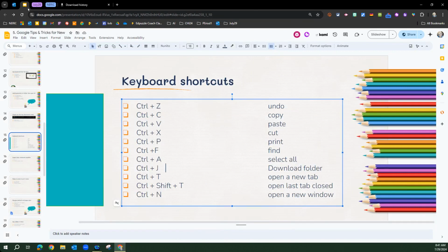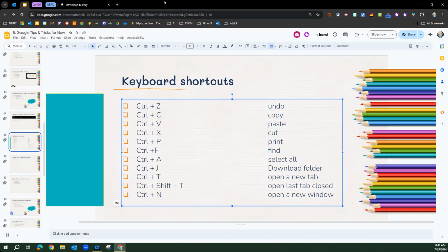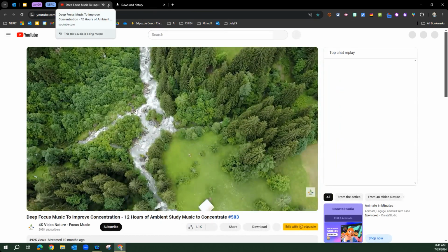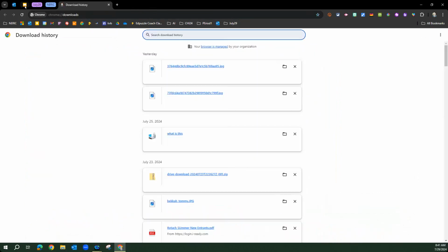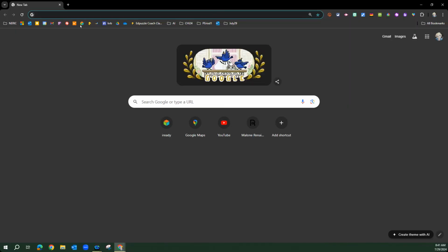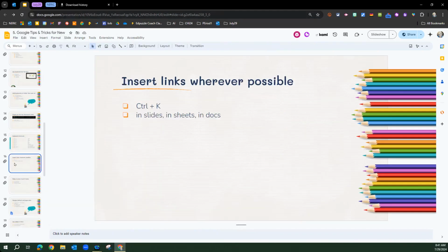Control T opens a new tab. That's an easy one. Control Shift T opens the tab I just closed, like my music one. Okay, so that's easy as well. That's that little cheat that I just showed you that I use a lot. And Control N opens a new window. Okay, so a new window over the top. Simple, simple. All right, next one, here we go, moving on.